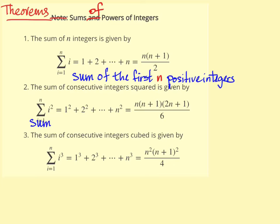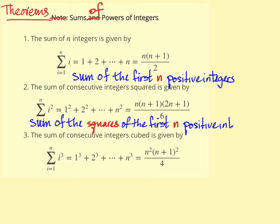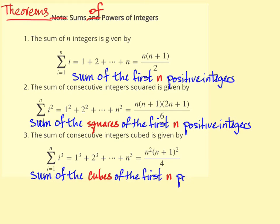The second one is the sum of the squares of the first n positive integers. Notice this one is the sum as i goes from 1 to n of i squared. So it's 1 squared plus 2 squared plus 3 squared plus 4 squared all the way up to n squared. It gives you another formula that's easy to use. And then the last one is the sum of the cubes of the first n positive integers. It's not just the sum of consecutive integers cubed. It's the first n positive integers, each of them cubed. All right, Dr. G is a little nitpicky.